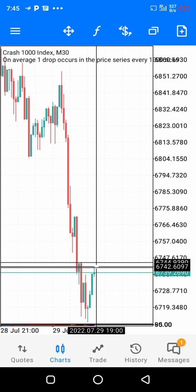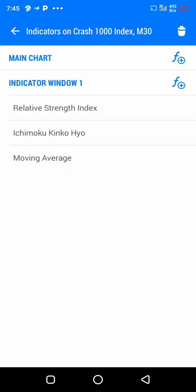Okay, so these are the settings for this strategy. We have three indicators. My strategy is always very simple.